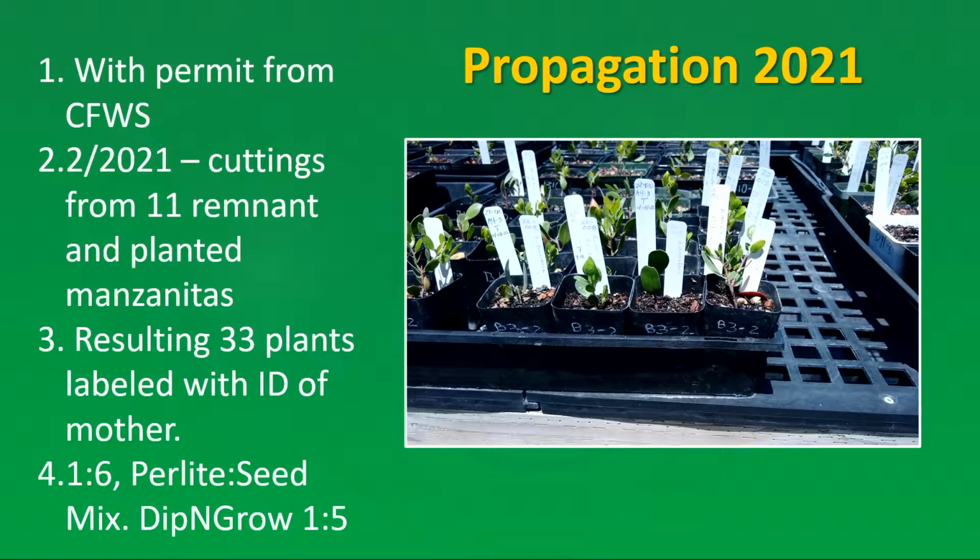And for the propagators in the group, of course, we had to do cuttings. I assume everybody understands that the Phytophthora root rot is in the soil, enters in the root, and grows up through the xylem. So if you're lucky, you can get clean material from the tips of the stems. So that's what we use to propagate. Got 33 plants that year. Each plant, of course you can't see it, is labeled with the identification number of the mother plant it came from. Oh yes, for the propagators, we used 1 to 6 perlite sun grow propagation mix and 1 to 5 dip and grow. Propagators know what I'm talking about.